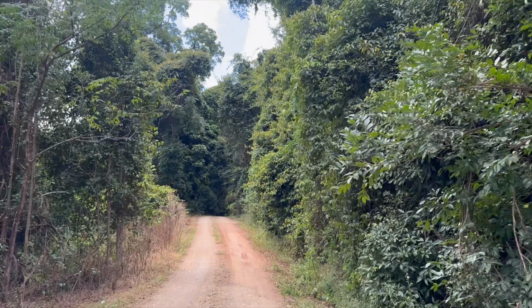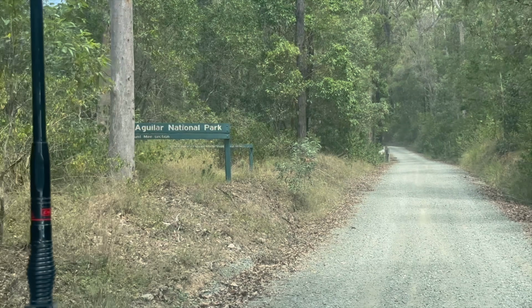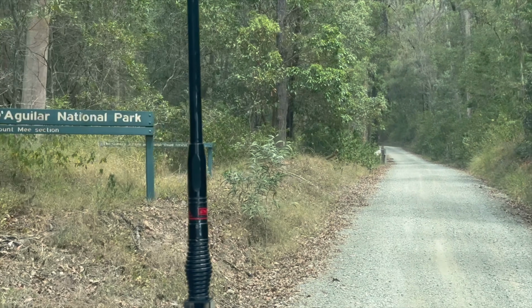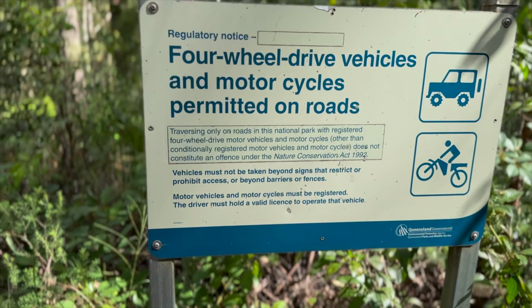Oh, and a quick heads up, this is a national park, so no bringing the doggo unfortunately. Probably for the best. There's enough wildlife out here to keep you busy without your furry co-pilot trying to make friends with everything that moves.